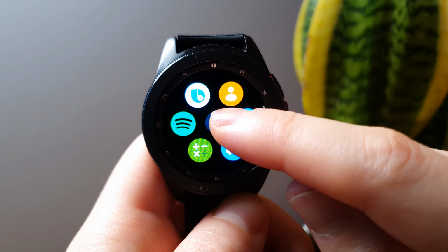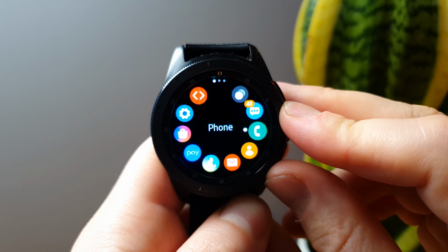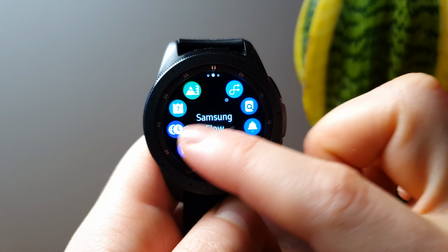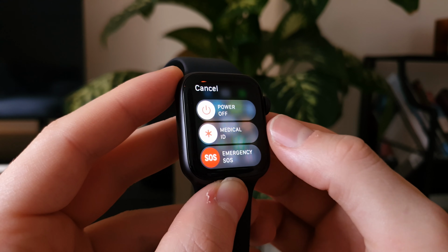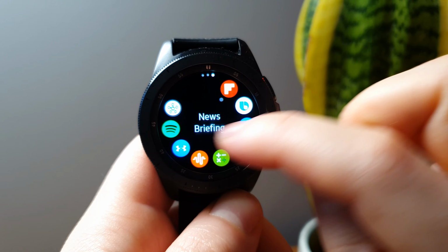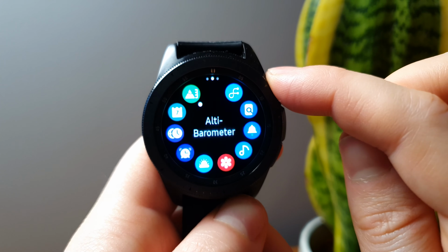Whilst on the subject, both the Galaxy Watch 3 and the original first generation Galaxy Watch run off Samsung's own Tizen software, which sits somewhere between Google's Wear OS and Apple's Watch OS. It's good, but it's not perfect. What I do like about it though is its simplicity. It's very user friendly and very easy to use, a lot easier to use than the Apple Watch in my opinion.